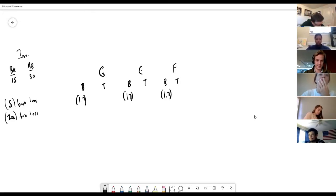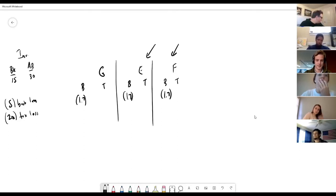The next step would be to allocate tax loss to the non-contributing partners, which here is E and F. G is a contributing partner here because G stepped in the shoes of D with regard to capital accounts. So G steps into D's 704C responsibilities. And so we would give each of E and F 1.7 of tax loss. And then whatever's left, which is going to be 16.7, would go to G.